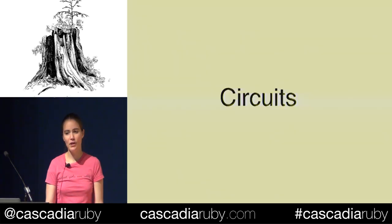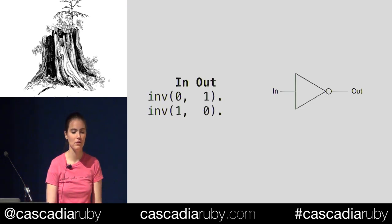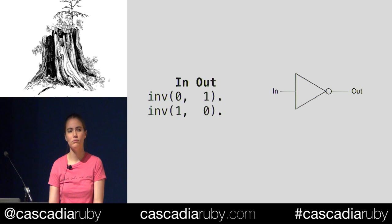So I've showed you a lot of theory. Let's actually look at some basic examples. Circuits. So this is an inverter. It takes an input and gives you the opposite as the output. We're going to have two facts. An input of 0 has an output of 1. An input of 1 has an output of 0. Everyone following along so far? Okay.